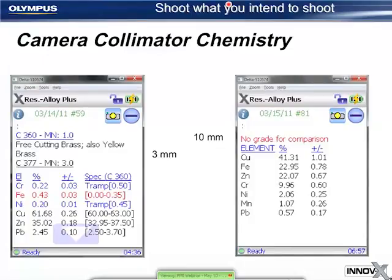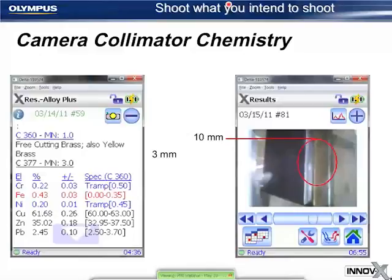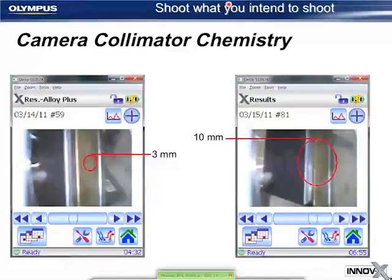So the camera collimator can benefit you in that when you're trying to get a grade match, if you grind the material and then you shoot and you miss the spot that you've cleaned, you won't get a grade match. You might see high zinc or copper or titanium from the paint. And typically what people do is they know that they missed because they got paint ingredients when they shot. They'll grind again and try again.